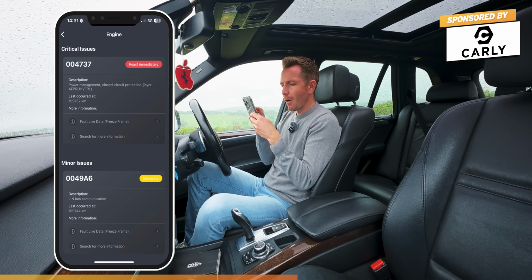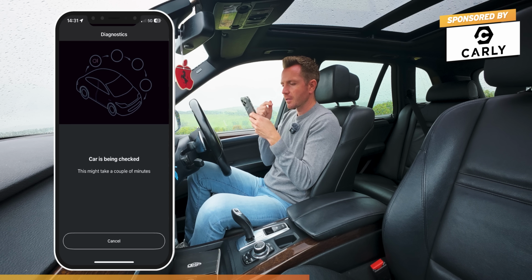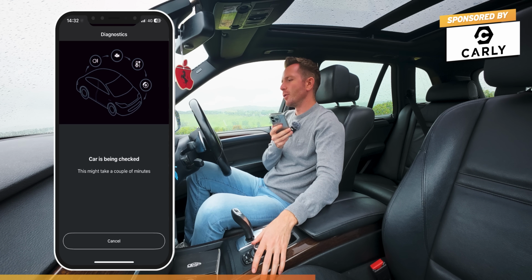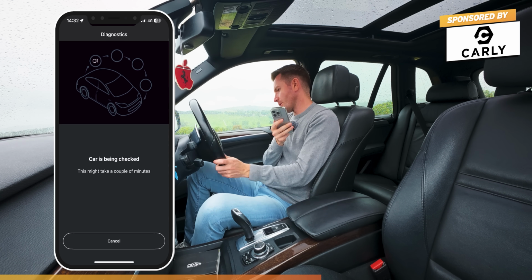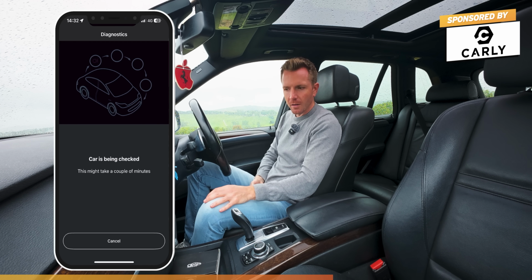So there's an issue here with the power management and the communication system, right, so we'll check this. This poor car is crying out for fuel though, we're on fumes. I've got 14 miles range and that's it. Got quite a nice chunky M Sport steering wheel, quite like that.